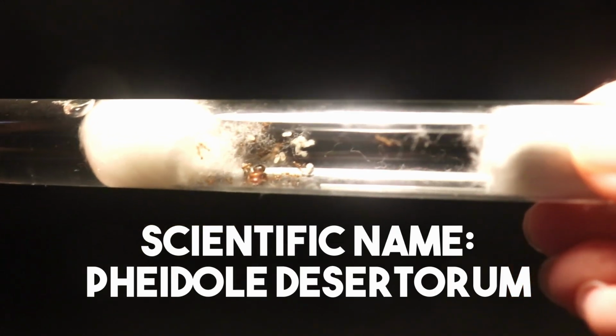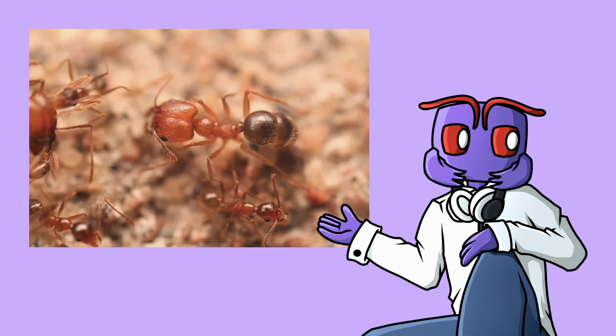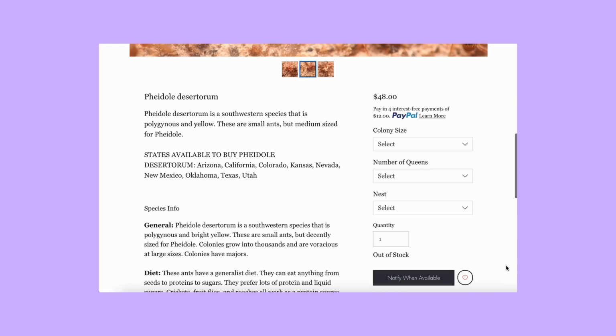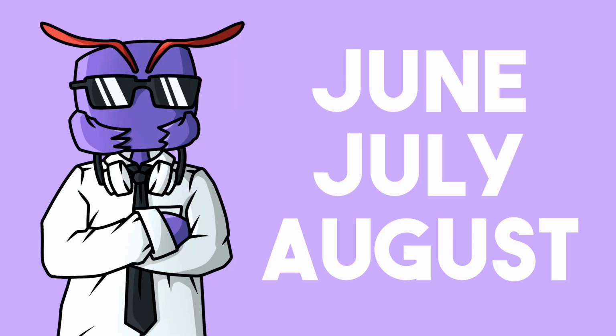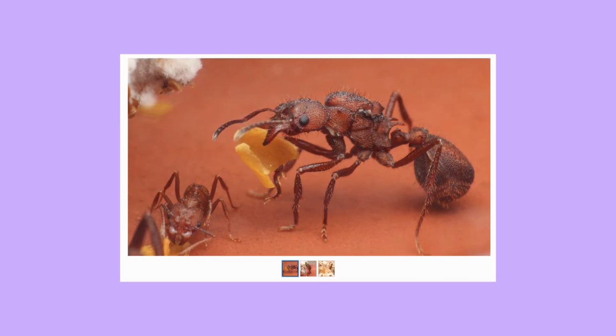Pheidole desertorum. Nice. They get their name from their majors, a caste of ants that are characterized by their massive heads. These ants are currently not in stock on the website, but should be back next year in the autumn. Yeah, a whole year from now, but usually in the summers when they should be flying. And one of the ants coming soon to the site are leafcutter ants, so that's something to look forward to.